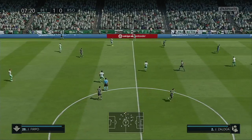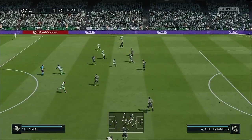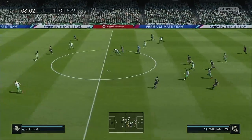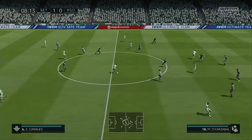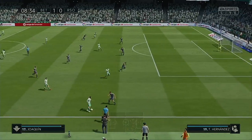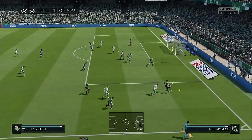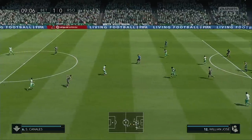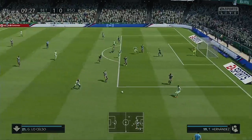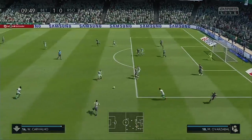Throw in now. William Carvalho. Theo Hernandez. Well, he was in the right place at the right time to cut it out. Sergio Canales. Going forward well. Sloppy work, really. Guardado. William Carvalho. Now the possibility for a cross. And time for the defender to clear the cross.